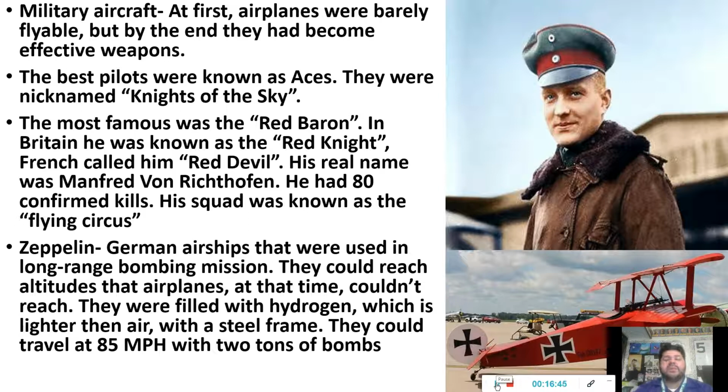All right, lastly, we're going to look at the air. Okay, now this is the first time that airplanes have been used in war. And the thing is, at first the planes sucked. They were not good. They were basically made of canvas, which is the stuff you paint on, things like that. So they weren't really flyable. But closer to the end, they became very, very efficient weapons.